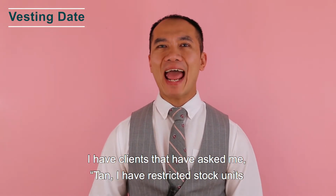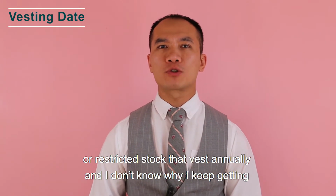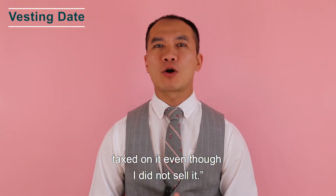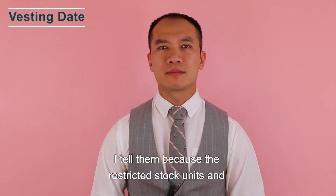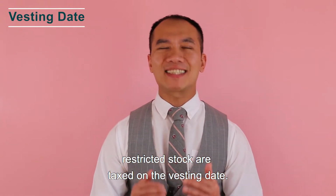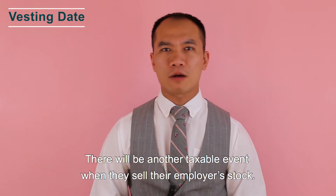I have clients that ask me, I have restricted stock units or restricted stocks that vest annually and I don't know why I keep getting taxed on it even though I did not sell it. I tell them, because restricted stock units and restricted stocks are taxed on the vesting date. There will be another taxable event when they sell their employer stock.